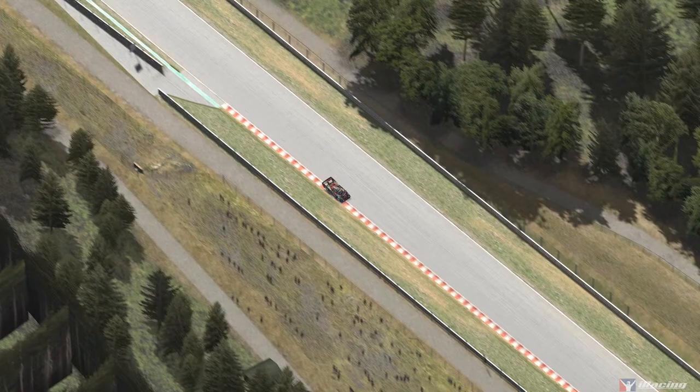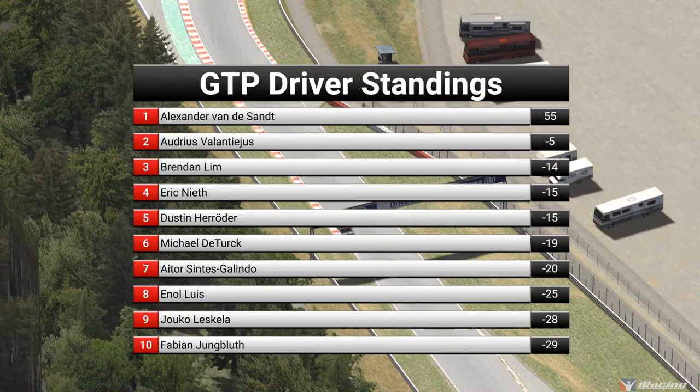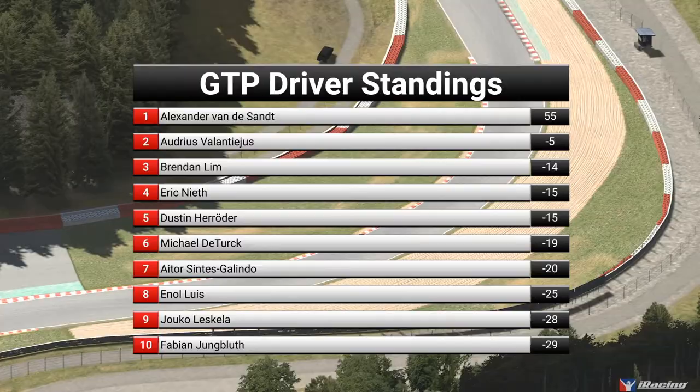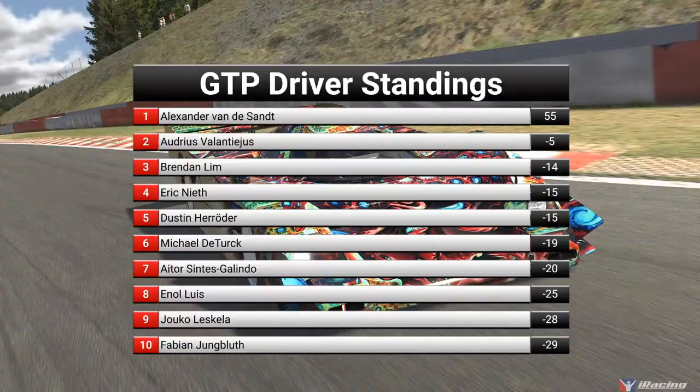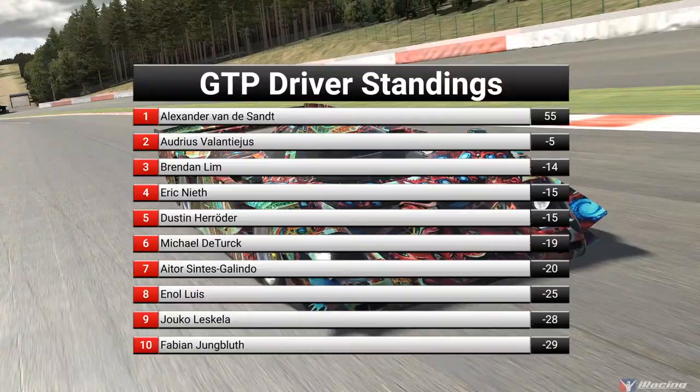Why don't we take a look here at the standings, though, that is in the GTP currently, and leading us away here is going to be Alexander Van de Sant in P1 at 55 points. 5 points below him is Adrius Valentinus, with Brandon Lim in third. Eric Neath coming home in fourth for right now in this championship with Dustin Herroder behind him. Michael Deturk in sixth. And Ator Sintes Gaindo in seventh. Enol Luis eighth. Yuko Leshka in ninth. And Fabian Jungbluth in tenth.